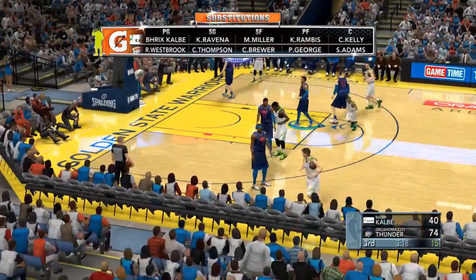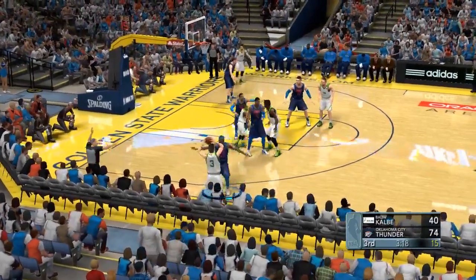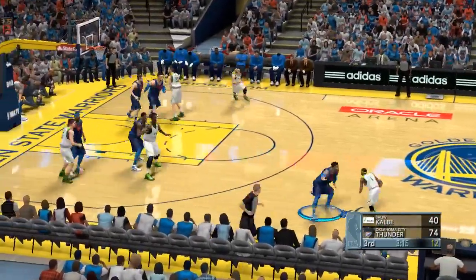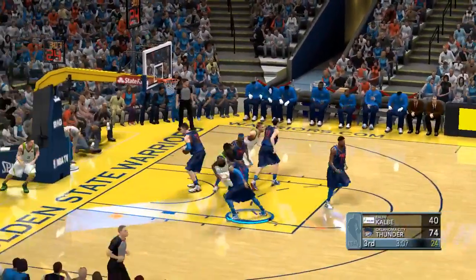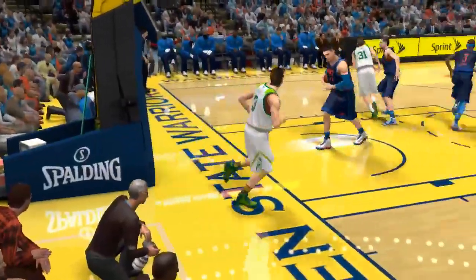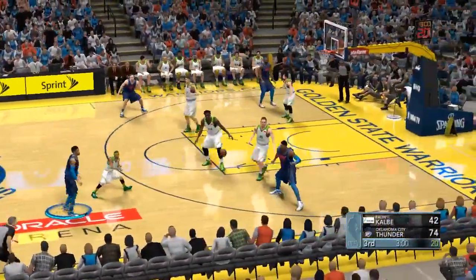Rambis. Miller. Number 1. Oklahoma City on D. Back to Miller. And he banks in the layup. You know, of the last 6 baskets, 5 have come on the interior. This is major smash mouth basketball, guys. Love it. Old school. Just physical play in the paint. Dominate. Westbrook kicks to George.